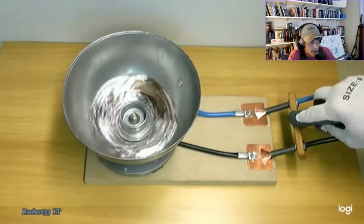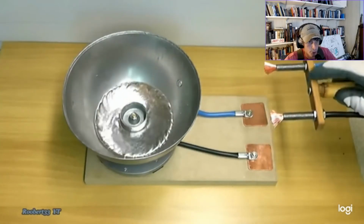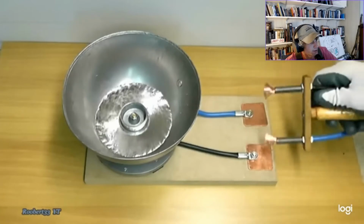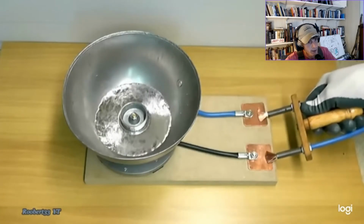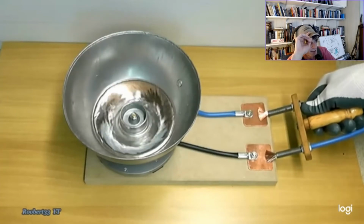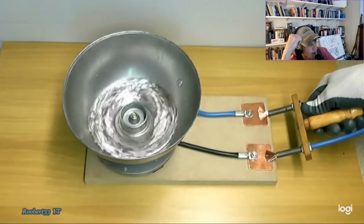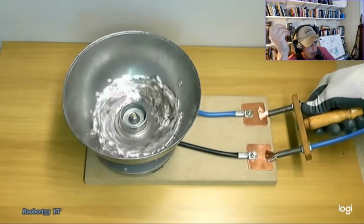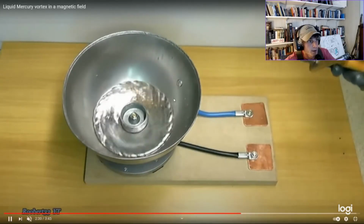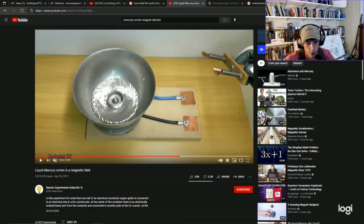That's called a vortex, right? And a vortex is formed in a toroidal field. And we'll look at some pictures so we can have a visual understanding. See, he flips it over, and it goes the other way. So this is how those lighthouses were turning, right? Mercury, magnet, electricity. Incredible. Anyway, let me just see if there's any more to read out of that.